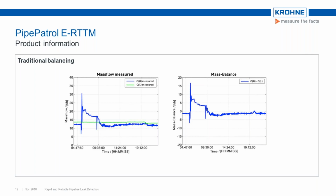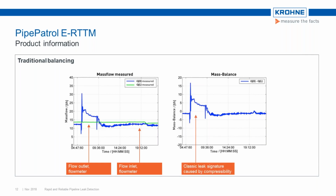On this picture, we use mass flow devices, and we see on the left side a trend of 24 hours from a pipeline, the injection flow in blue and the delivery flow in green. So according to the principle of mass balance, the injection flow should equal the delivery flow. So if I compare both, the result should be 0. However, it can be seen that for a period of several hours, the balance is not 0, even if there is no leak in the pipeline.